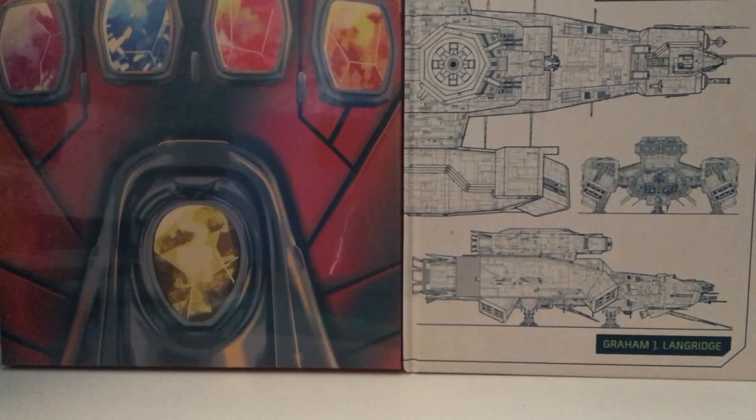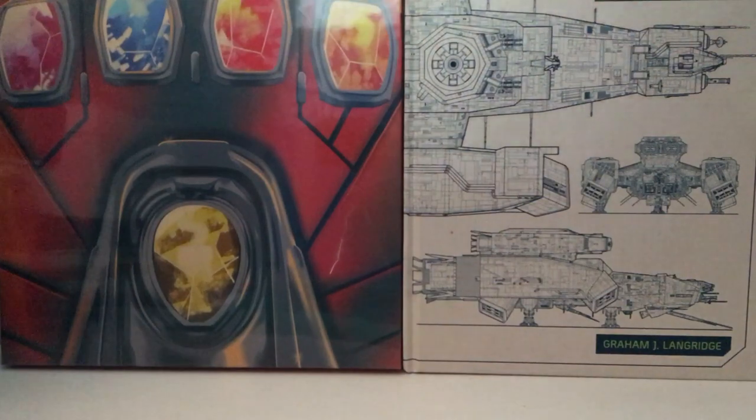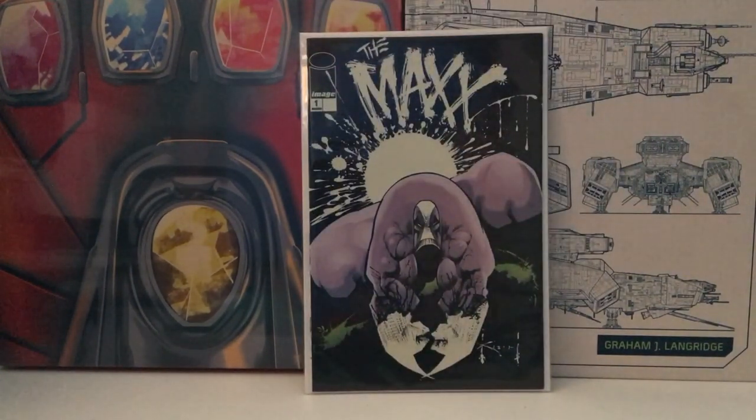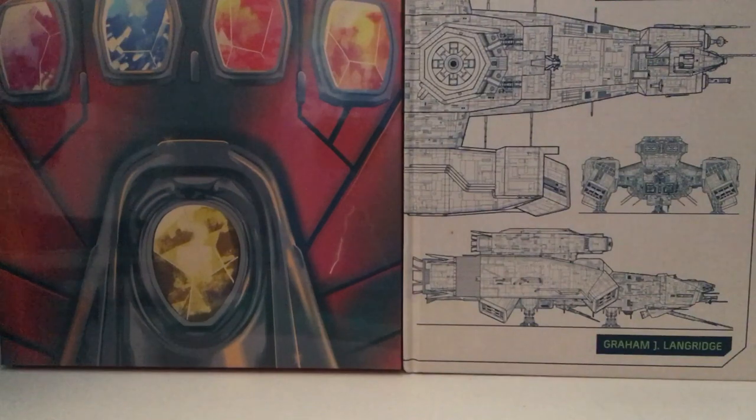As soon as I saw this, I was like, oh, I'm buying this. The Maxx number one. This is from March of 1993, but it is the glow in the dark cover. Not an easy book to find. There is a Dynamic Forces variant to it, and I would not be surprised if that guy had that too, but that's not an easy book to find. Let's see here.